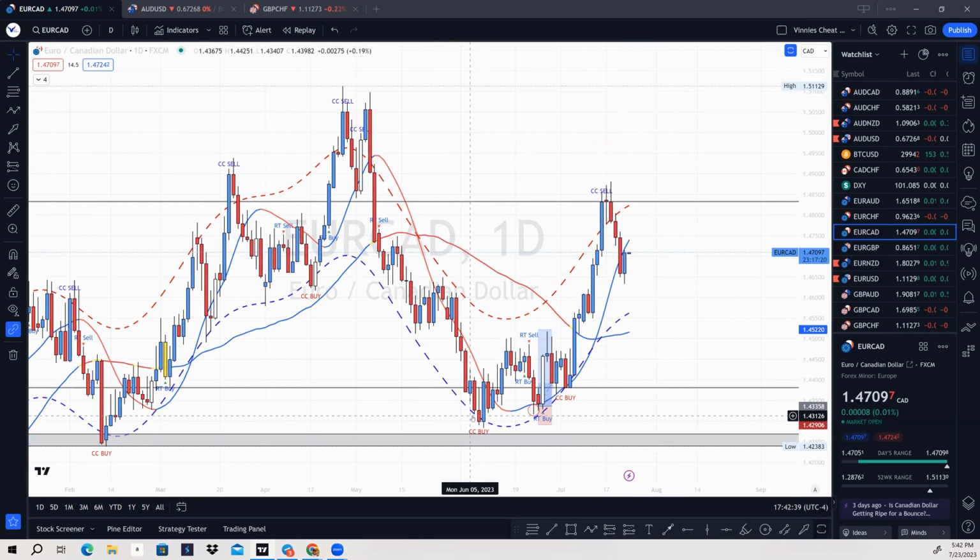Okay. The way we trade this is with a strategy called the GSA strategy. 4-hour signal, 1-hour break and retest. It's just that simple, guys. Okay. 4-hour signal, 1-hour break and retest. That's what we look for. That's how we enter our positions in the market.